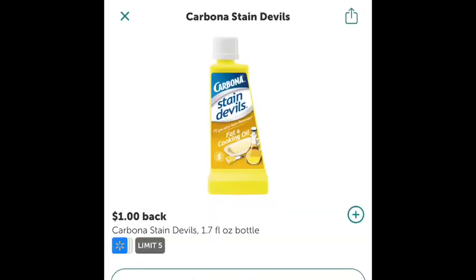$2.28 for the Carbona Stain Devils. No coupon, so I had to pay $2.28 in store. There is a $1 Ibotta rebate, making the final cost only $1.28 for the little Stain Devil.